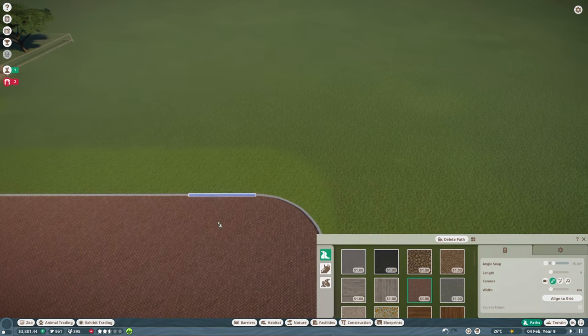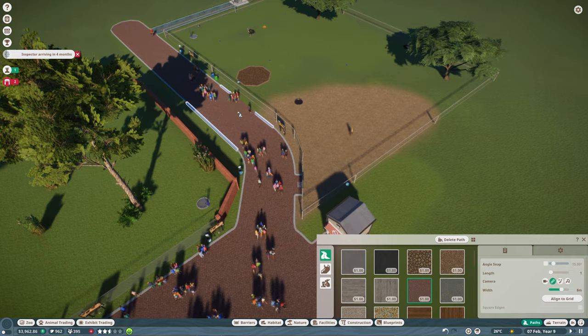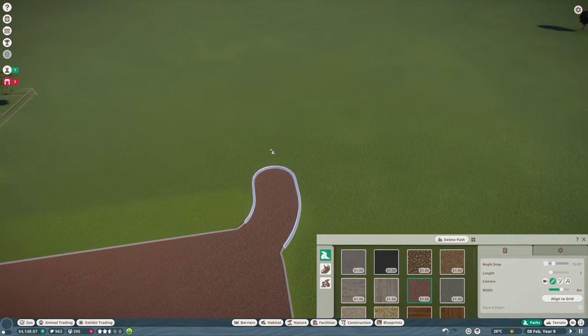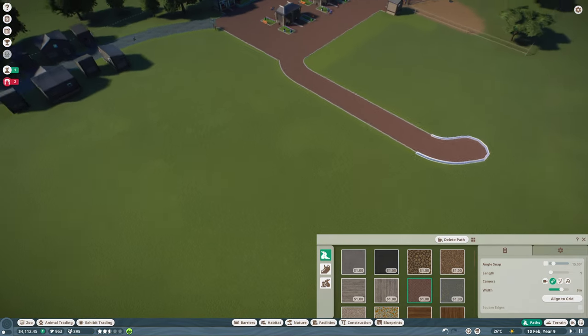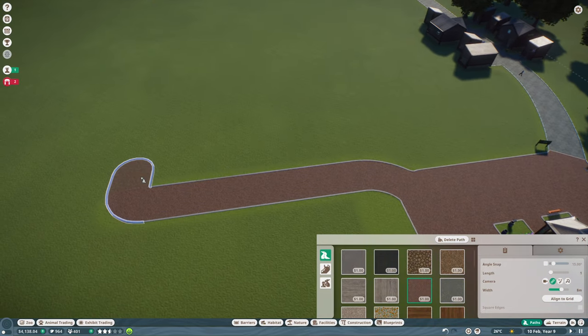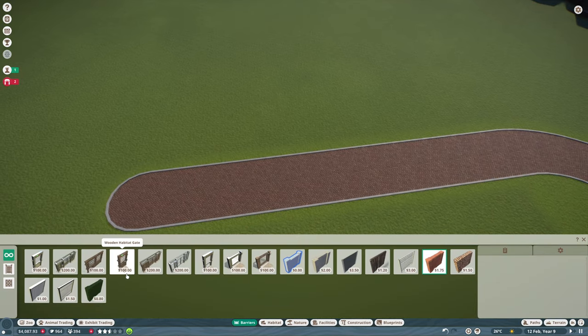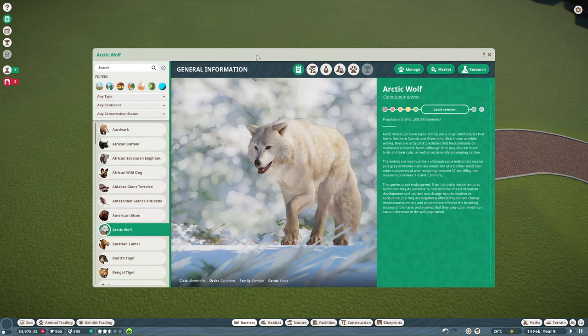So what I'm going to do is put the path, not the length, keep that at 8 metres. Is it 8 metres that we're going for? Yeah, an 8 metre wide path. I reckon about here. Do you reckon that this is an ideal place for Arctic wolves? I'm feeling it. Are they shy of humans? Let's have a look.